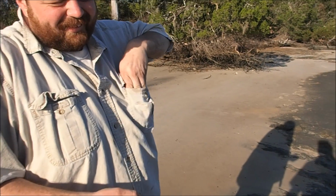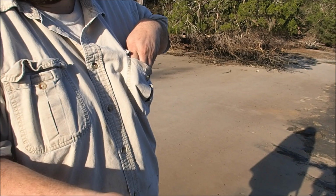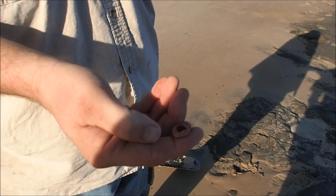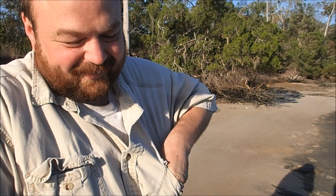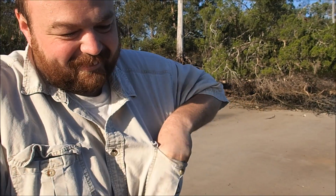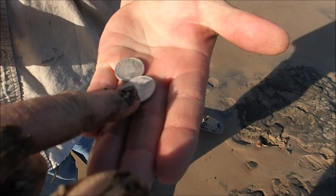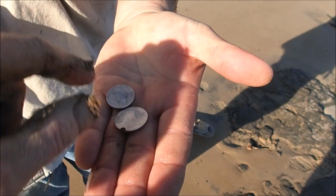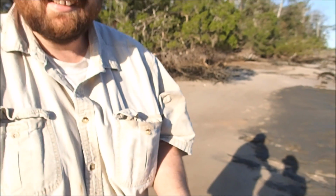Did you find something? Yeah, when I dug it, I saw that corner and I started getting really excited. And I found the primer. Oh, man, that thing's corroded, isn't it? Uh-huh. You must have some strong ocean water down here. But I ain't leaving out here without money, though. Oh, yeah, look at that. What year is that? 2001 quarter and a 1981 nickel. A little bit of my gas.